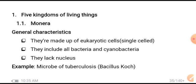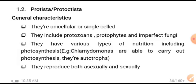And they lack a nucleus. They don't have a nucleus. For example, we have the microbes of tuberculosis. The microbe of tuberculosis, what we call Bacillus, is one example of the Monera kingdom. So the next kingdom is what we call Protista or Protoctista.